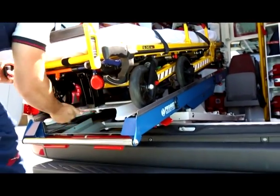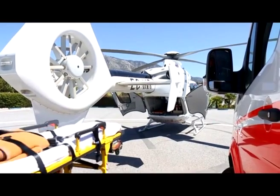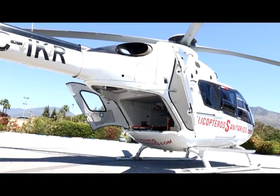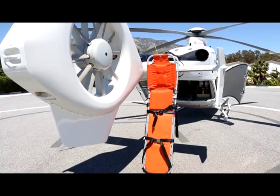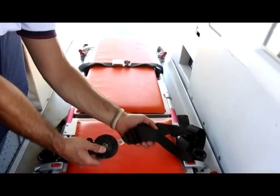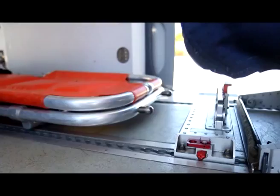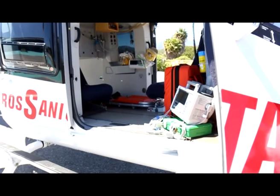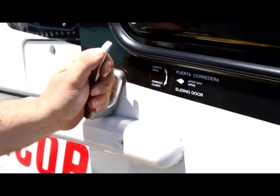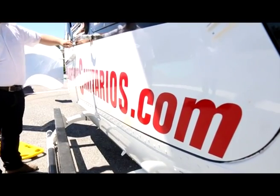The patient is immobilized and accessed through the rear entrance, which allows a secure and comfortable transfer. The stretcher is anchored to a rail of the aircraft and has 2 seatbelts to ensure immobilization in the interior of the cabin, so that the patient suffers no awkward movements or vibrations during transport.